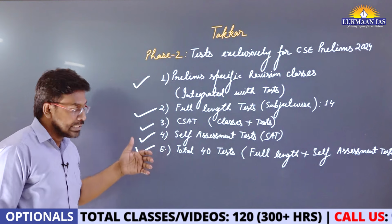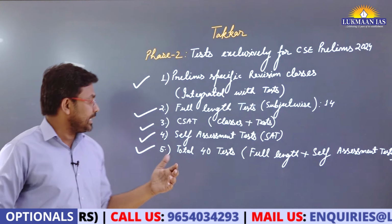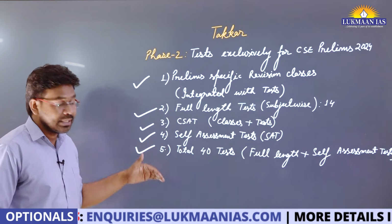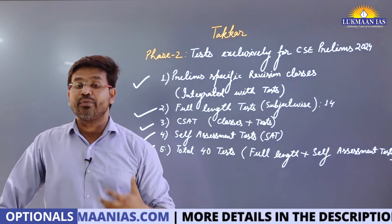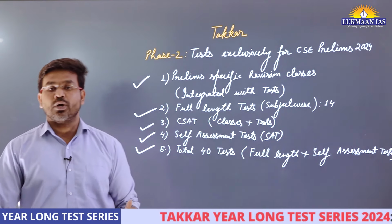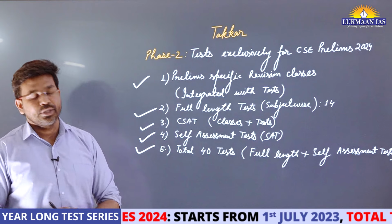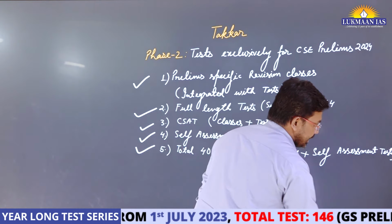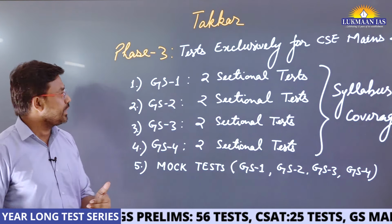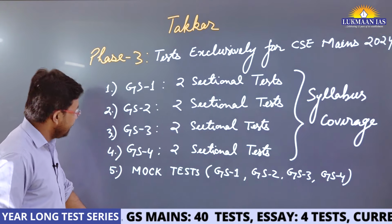Then, if we talk about Takkar phase 2, in phase 2 itself, we will be having 40 tests. These 40 tests are of the nature of full length tests and also self-assessment tests. And after this, in the month of April, just 1 month before the prelims exam, we are going to conduct the All India Open Mock Test, which is also known as the Panch Sutra test. It is going to be a mock test for the prelims exam. So phase 2 is especially designed to ace the prelims exam. You know that the prelims exam is the most difficult, so to cover the prelims syllabus, we have designed phase 2.